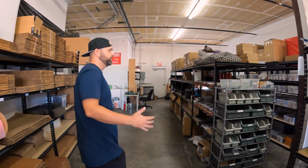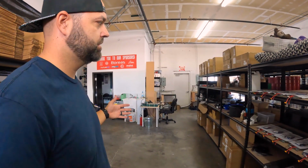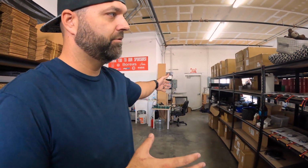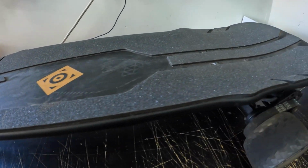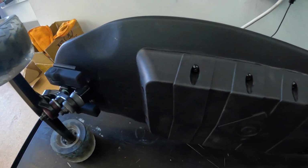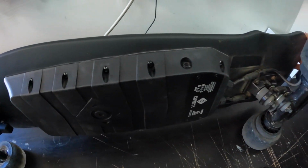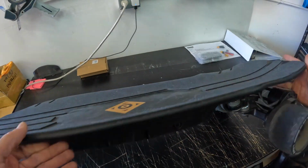As you breeze through, we hit our fulfillment section of the warehouse. Here is a section we've dedicated for Onsra. You guys may know they're a huge company based out of Switzerland. They make incredible boards. And so we've partnered with Fabian and his team to bring all of their supply into the US. So if you're shipping or receiving now in the US, it's going to come directly from this warehouse.